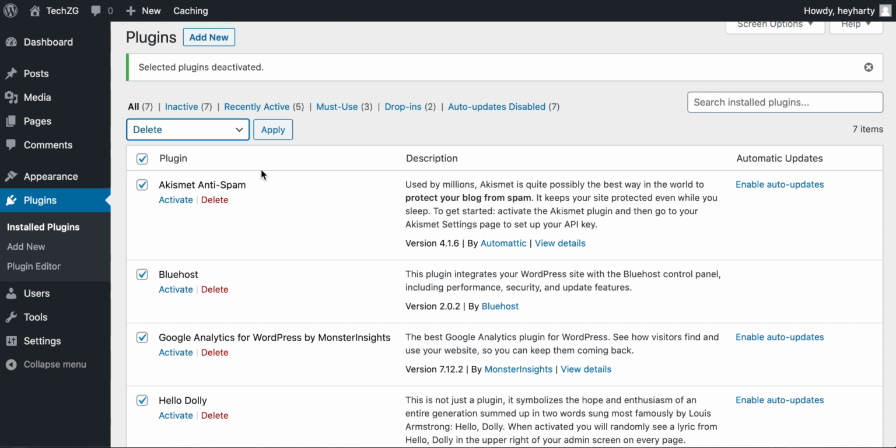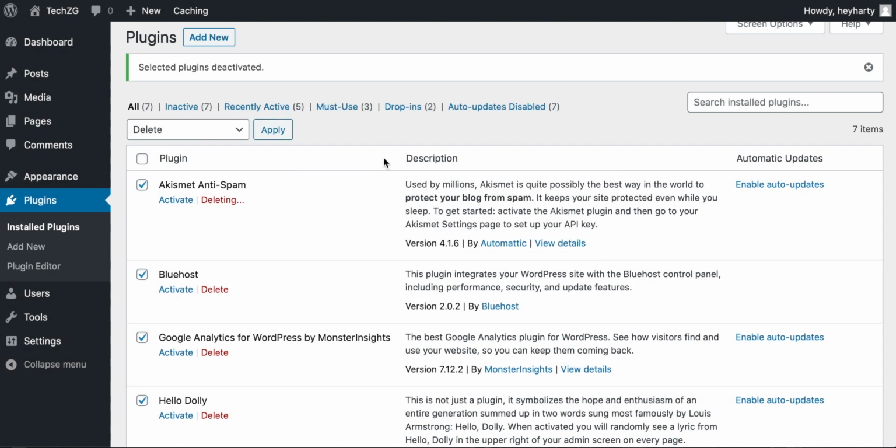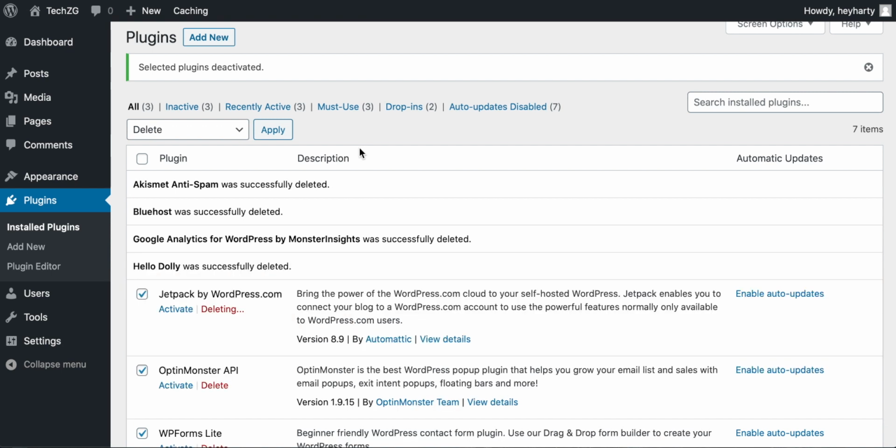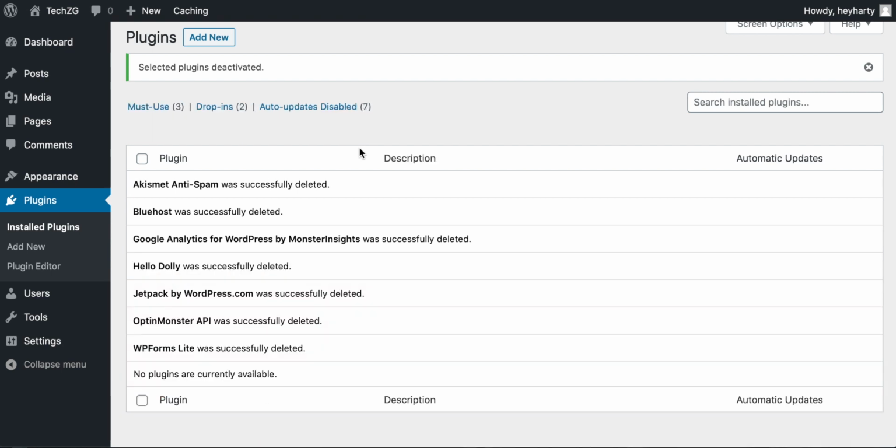Don't worry, you can search for the plugins again, and we'll go through that in a second, but I just want to get rid of these to make everything fresh. So hit apply. You can also click on OK for that one. As you can see, it is deleting all of those plugins. So you've got a brand new fresh start with WordPress.